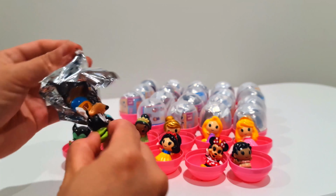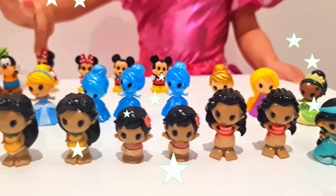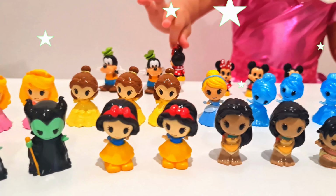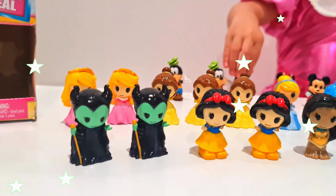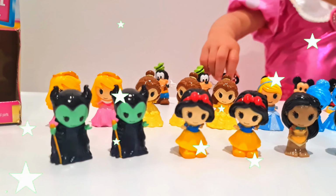Alright, all the characters we got: Jasmine, Moana, Baby Moana, Pocahontas, Snow White, Maleficent, Tiana, Cinderellas, Belles, Auroras, Rapunzel, Mickey, Minnie Mouse, and Goofy.